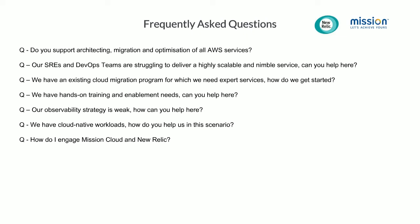The most important piece that comes into that journey is the training and enablement need. And this is where we run New Relic University programs collaboratively with Mission team, and we can assist you with any hands-on training and enablement needs within your company or within your teams. You can simply nominate the people who would benefit most from the training, and we basically organize the date for the training itself.